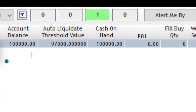I'm going to show you my balance after trading day one. But just to give you an idea, $100,000, your auto liquidate is 97. This will move up as you make profit. And then the rest is nothing too exciting. So let's take a look at after day one.